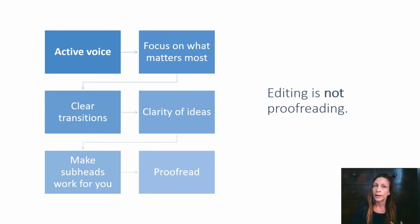Have a look at your essay as a whole and think about whether you have really focused on what matters most. Do you need to reduce text in one area to increase text in another area? And most often in research essays, you're going to want to devote the bulk of your essay to your analysis and discussion. So you want to make sure you're focusing on what matters most and that you're not being overly descriptive.